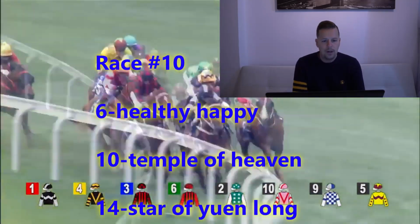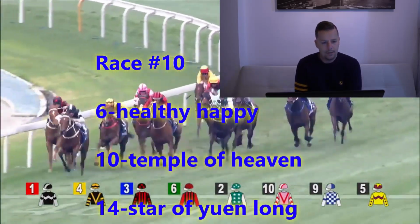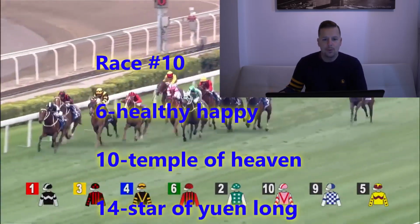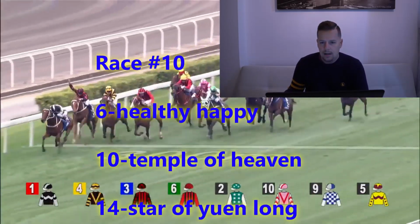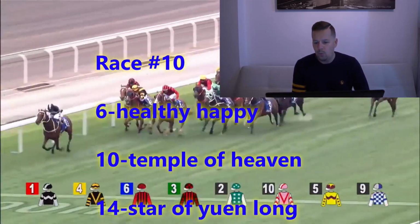This horse's debut in Hong Kong was very effective and was a nice looking winner at the 1,200 meters in good time. Steps up to the 1,400 today. I see no reason why he will not run well again. Looks very progressive, this one.